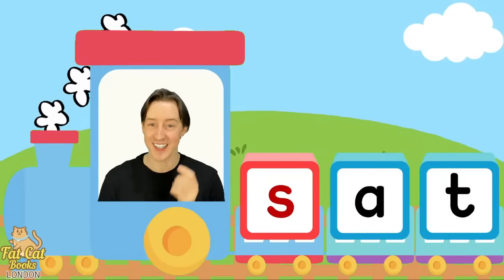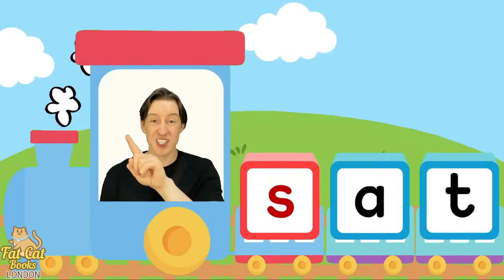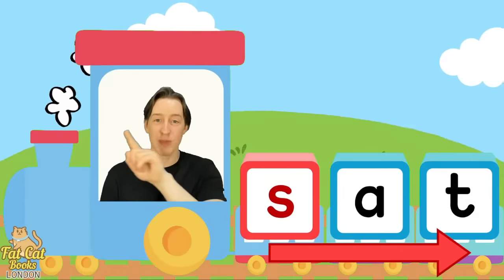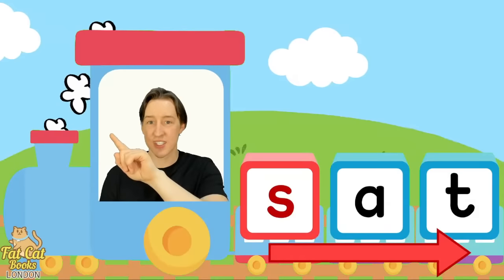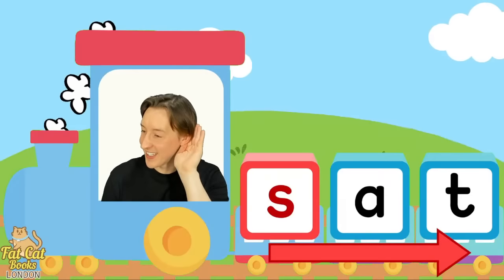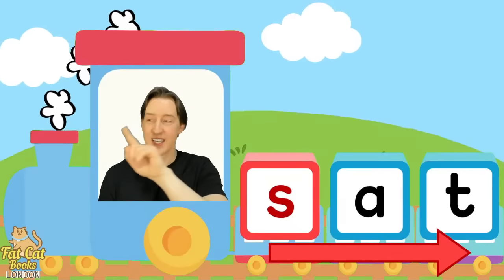At. Very good. Now let's try and read the word together. Get your finger ready and help me read the word slowly. I'll say it first, then you try. S-at. Okay, now you try. Very good. Let's try it again, but faster.